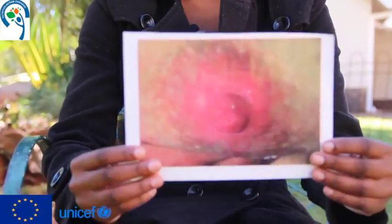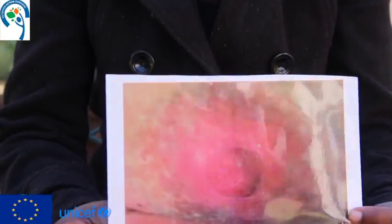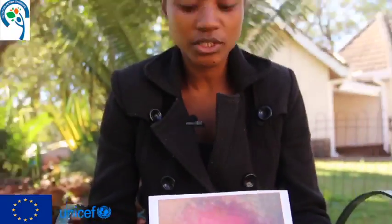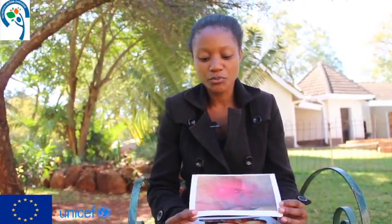Then we have sores. Some of the conditions are a result of other conditions. You can get sores because of cracks that you might have had previously, and you did not do anything about the cracks. They can result in sores. So we recommend that whenever you see a crack, you do something about it early, so that you can prevent the development of sores. This makes it difficult for mothers to breastfeed, because the breast would have sores and it would be very painful for the mother to breastfeed.